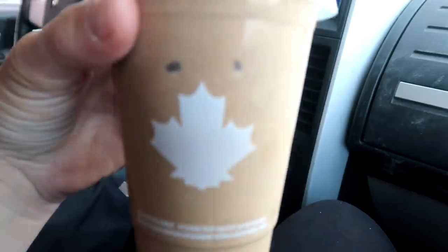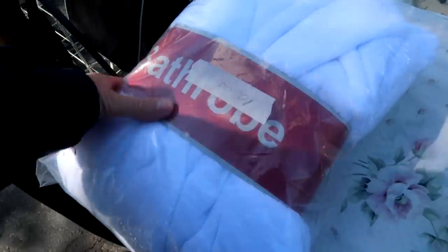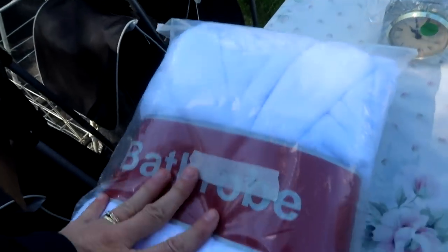First stop, coffee. Look at this bathroom. That's cute. Sam is at the yard sale out there, and we're gonna do a haul when we get home. We bought some fun stuff.